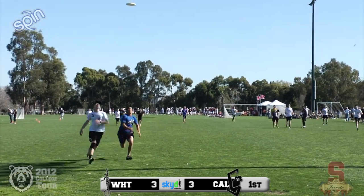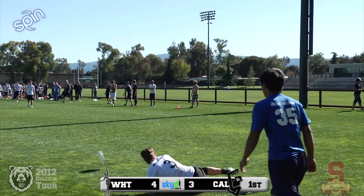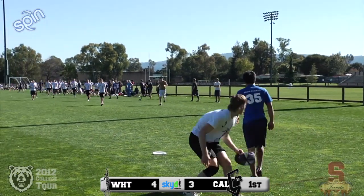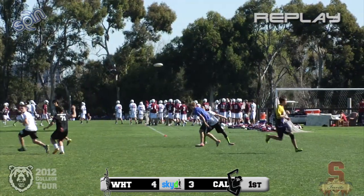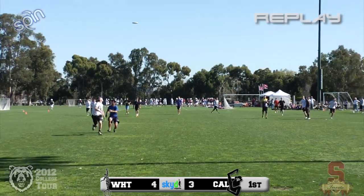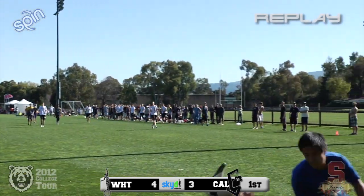Saney going deep. Wind is picking up a little bit. Saney going up. Saney making the grab, toeing the line, and getting it in. Whitman scores to make it 4-3. And the deep shot seems to be what Whitman's looking for all game long. It works the second time, not so much the first time, but the first one was still a good shot.